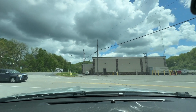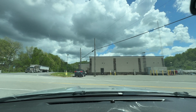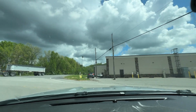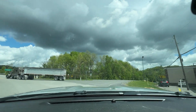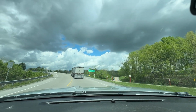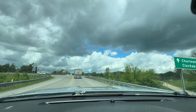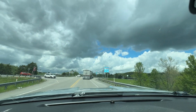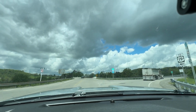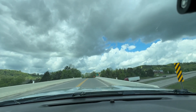So we're going to pull out onto Hacker Creek Road, and we will pass Jesse's Run there on the right. There you can see one of the trucks coming out from the truck stop. We're driving over Interstate I-79. You can turn right there to drive toward Clarksburg, to drive north. Or up here, you can turn left to go south toward Weston.